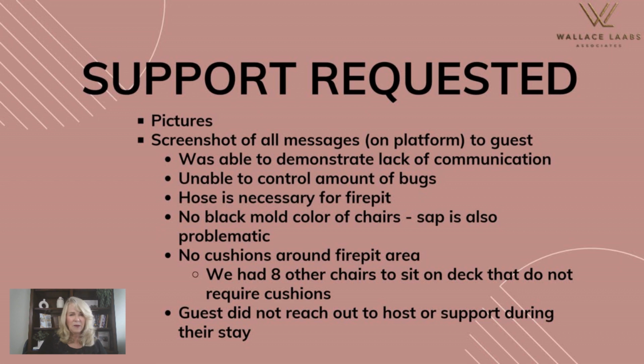I sent them all the screenshot messages to the guests from the time that they booked, which they requested and I was able to provide. And then I just said, hey, we have a hose there. There's a tree there and it's laying there, and it's for the safety of the fire pit. It's very dry, so if something happens, you could just spray. And then we talked about there's no cushions, so I just presented all of this to the support person, what she's complaining about.